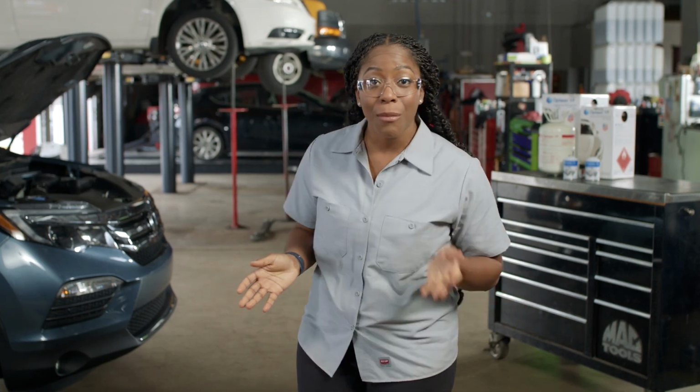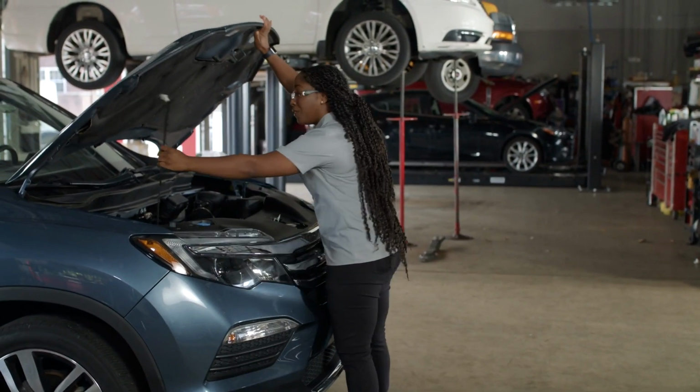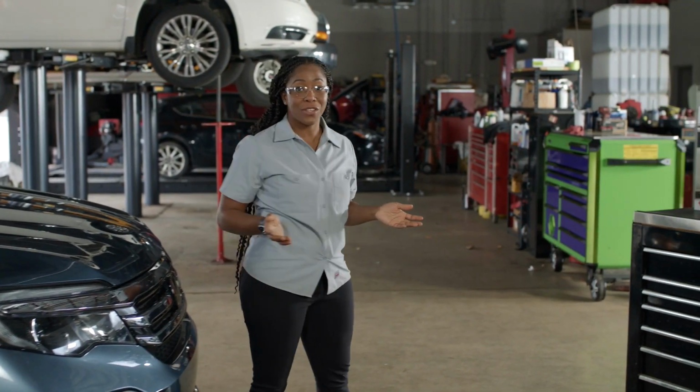Bottom line, there are more than 80 million cars on the road right now being charged with YF. If you're not already equipped to service millions of vehicles, now's a real good time to get started.